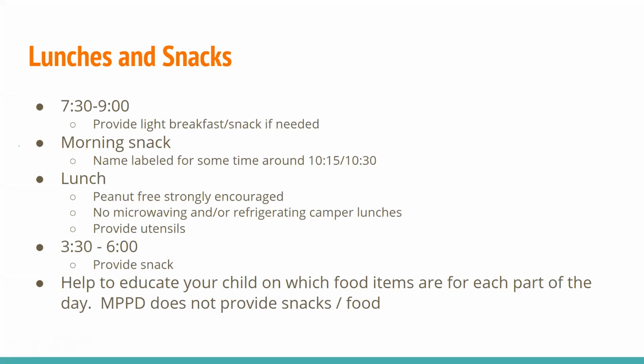If your child is also in the aftercare portion, so the 3:30 to 6, please also provide another snack for that section of the day. And one other thing, if you can please help educate your child on which food items are for each part of the day. We don't want them eating everything all at lunch or all at their morning snack time. So maybe you have little separate baggies or just label it differently per time frame. So all of the kids, whether they're there 7:30 to 6, or 9 to 12:30, the 9 to 12:30 kids will have lunch here. So just make sure that you send a lunch with those kids daily.